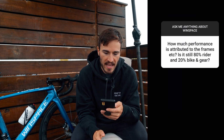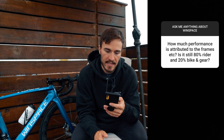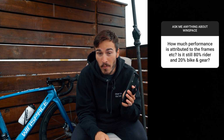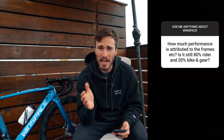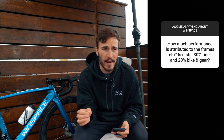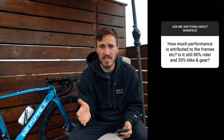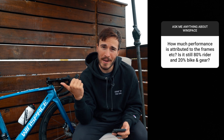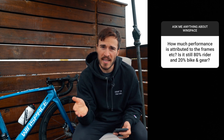How much performance is attributed to the frame? Is it 80% the rider and 20% the bike and gear? That is a really good question. I think it will be more of the rider. If you give me a really low-end $1,000 road bike, I'm pretty sure I could beat a lot of people with my Winspace. So maybe 95% the rider, 5% the bike.